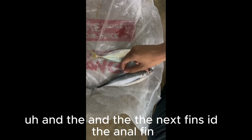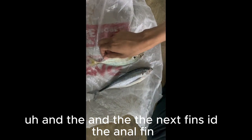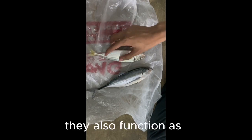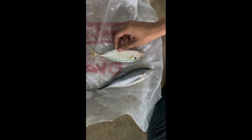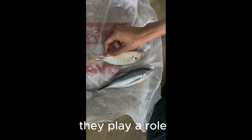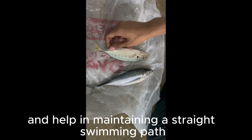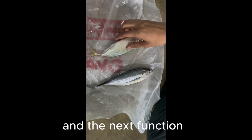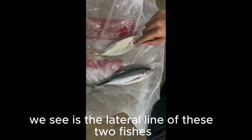And the next fin is the anal fin. They also function to help stability and balance. They play a role in preventing the fish from rolling side to side and help in maintaining a straight swimming path. And the next function we see is the lateral line of these two fishes.